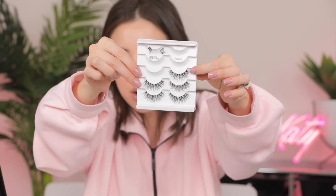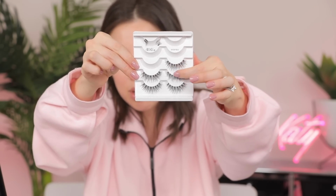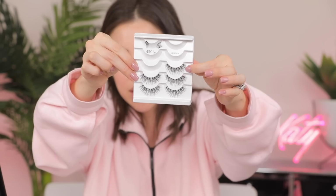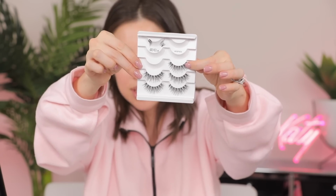But I'm gonna show you guys with lashes. So this is a pair of Ardell Wispies, and what I do is I cut out, first of all, I think these are like longer than regular Wispies. So what I do is I cut off the outer corner where it gets shorter, and you see how it's more of a symmetrical lash, so it's longer in the center, shorter on the outer corner. I cut this part off, so that way it's slightly more of a flared lash.